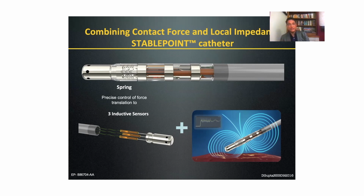So this is a STABLEPOINT catheter. That's how it looks essentially. Right? It's got a spring coil mechanism which allows you to give an idea about the contact force. Essentially, the spring deformation is translated into 3 inductive sensors, which are placed coaxially around the catheter shaft.